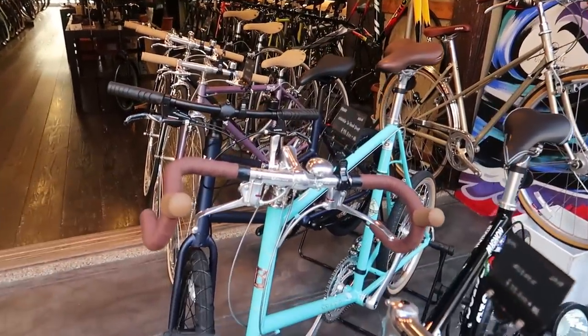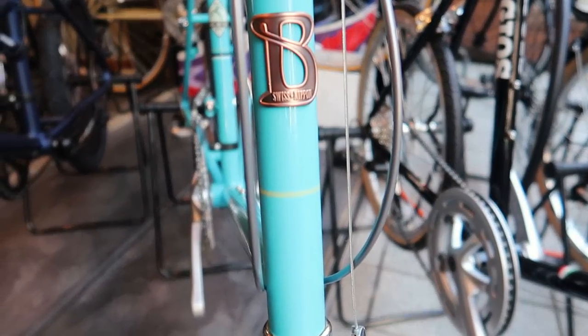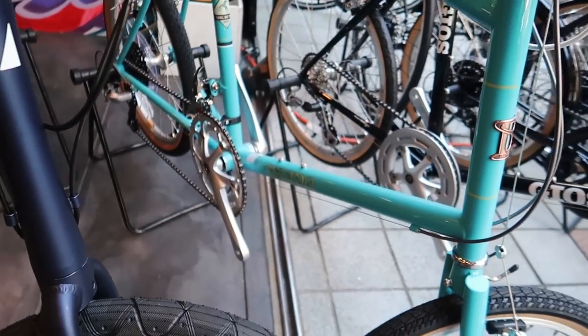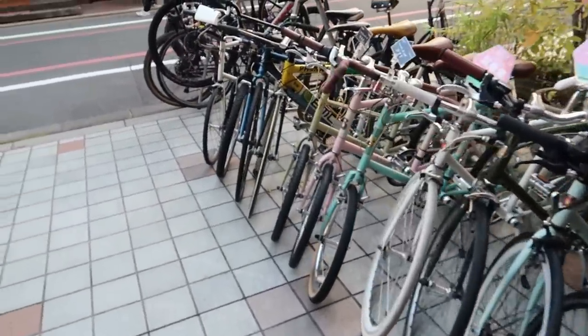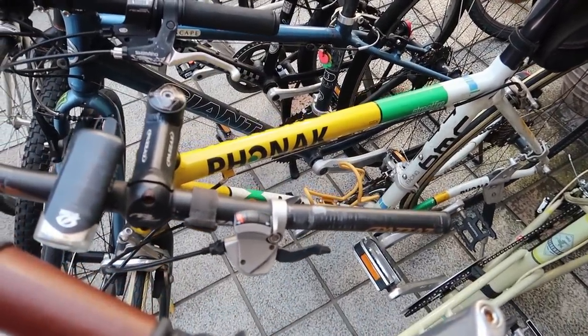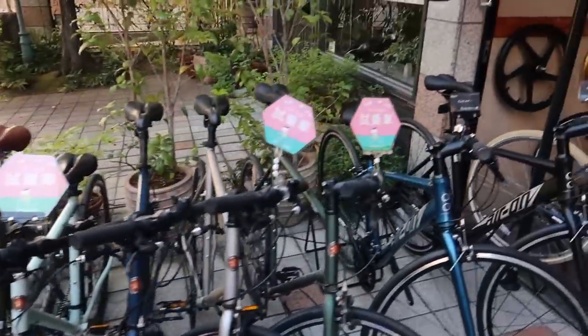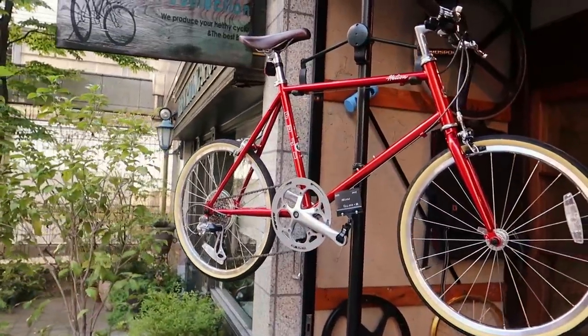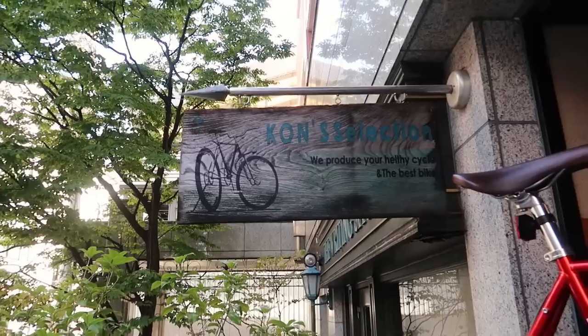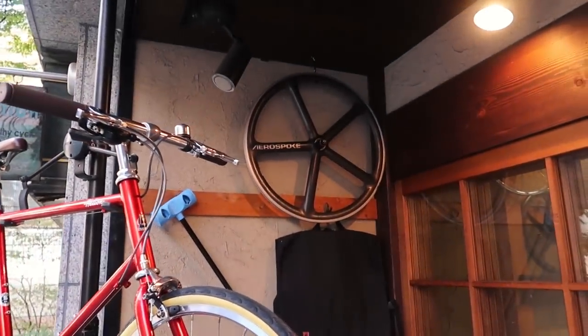Oh man, the size on this frame. This one's pretty massive. Swiss Nippon. Pretty interesting. And oh nice, they've got an old school BMC Phonak bike here. Shiny Fuji, Kon Selection. We produced your healthy cycle and the best bike. Nice model. Ooh, nice aero spoke here as well.